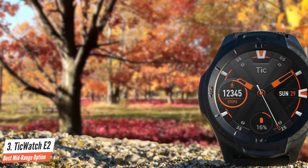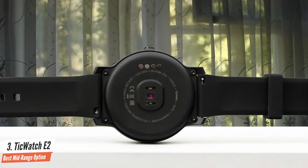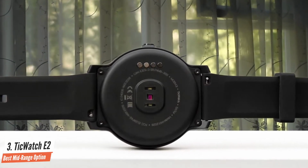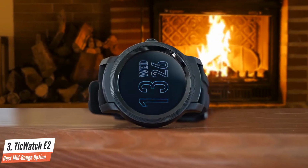Overall, the look is relatively slick, if a little bland, and the polycarbonate body of the TicWatch E2 is a reminder that this is a budget smartwatch offering. The TicWatch E2 is a definite upgrade from last year's model in performance, design, durability and value. It's a good watch for what it is, a smartwatch on a budget.